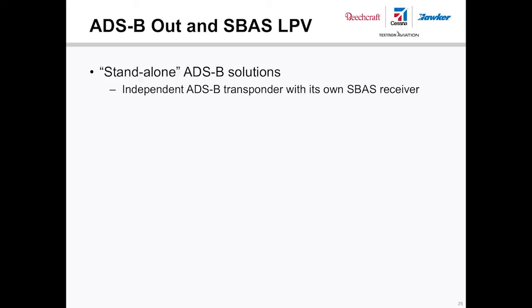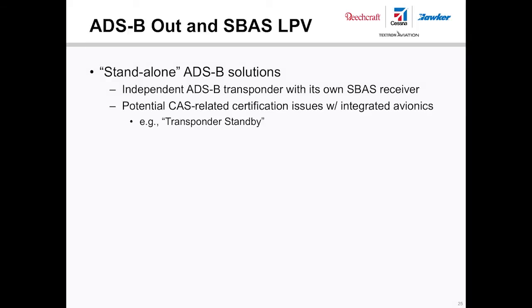The idea being that the crew can turn off the main transponders on the airplane, turn on the third one where ADS-B is required, and since it has its own SBAS receiver that meets the requirements, all the correct information will be downlinked to ATC. In many cases, these are considered to be less expensive solutions. However, there are challenges associated with those.